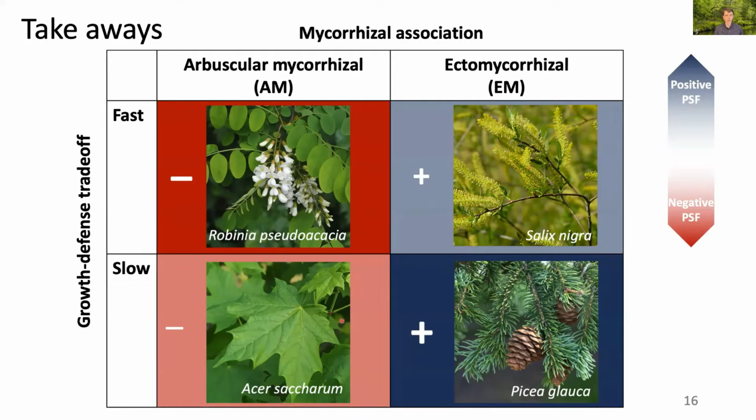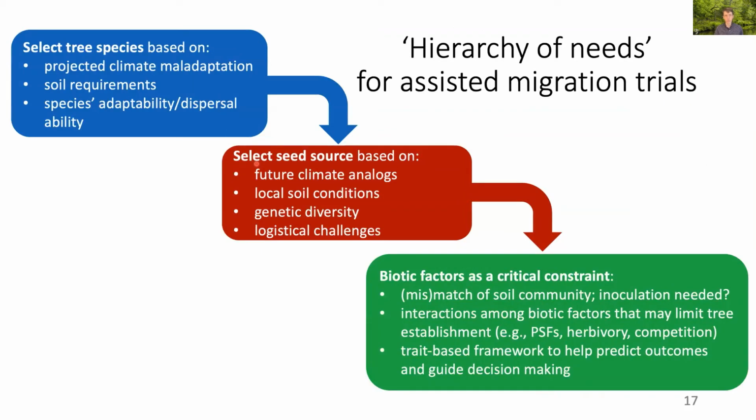And if we divide some example species into these buckets of arbuscular versus ectomycorrhizal and slow versus fast growing, we can gather some general expectations. Ectomycorrhizal slow growing species like white spruce may benefit the most from inoculum that is species specific or has a lot of those beneficial mutualisms. Whereas something like black locust, a sort of classic weedy species in some areas, is really negatively affected by its own soil biota, and therefore is quite good at invading these new novel environments.